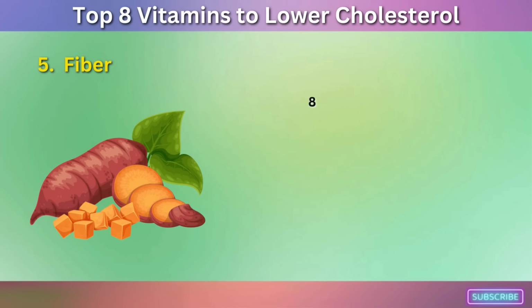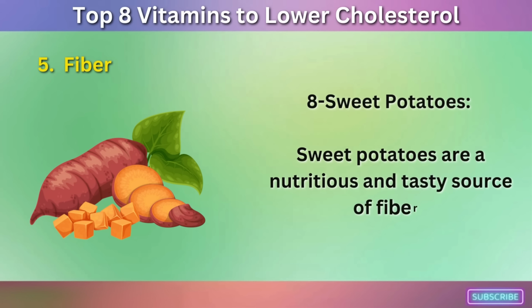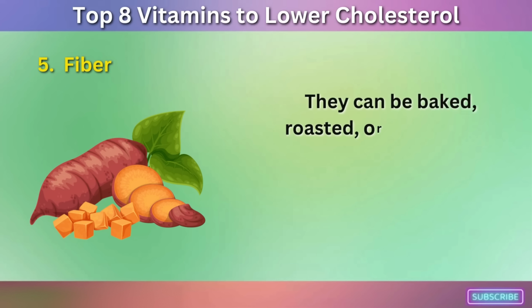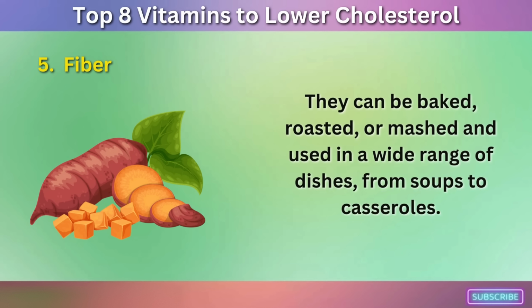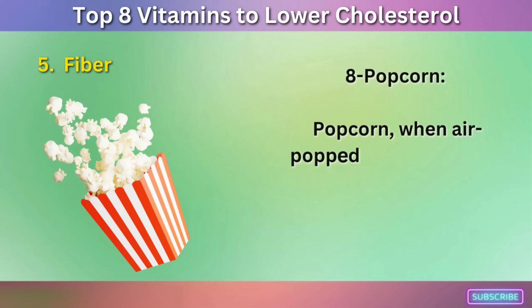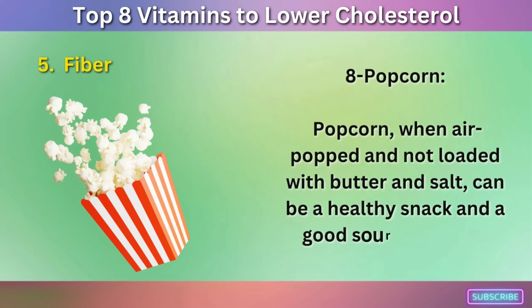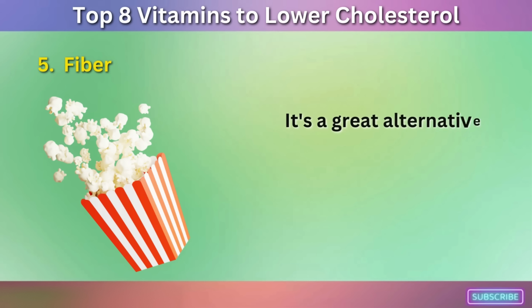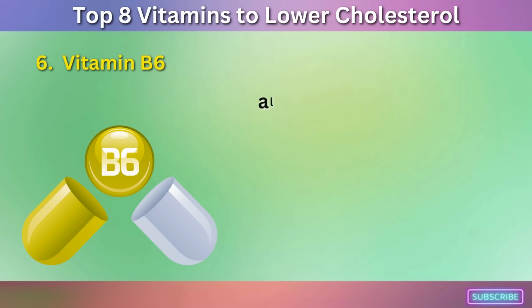8. Sweet potatoes. Sweet potatoes are a nutritious and tasty source of fiber. They can be baked, roasted, or mashed and used in a wide range of dishes, from soups to casseroles. 9. Popcorn. Popcorn, when air-popped and not loaded with butter and salt, can be a healthy snack and a good source of fiber. It's a great alternative to other high-calorie, low-fiber snacks.